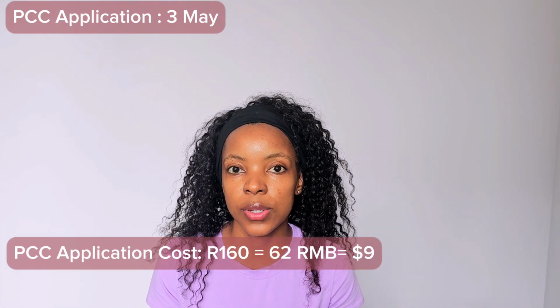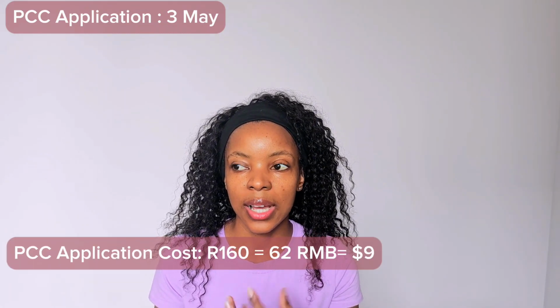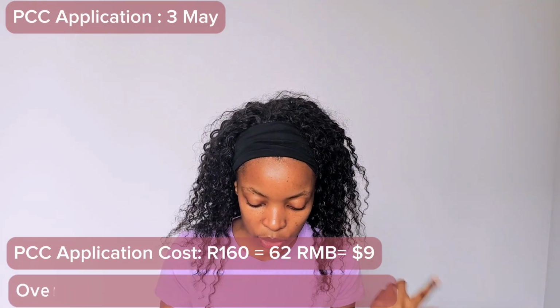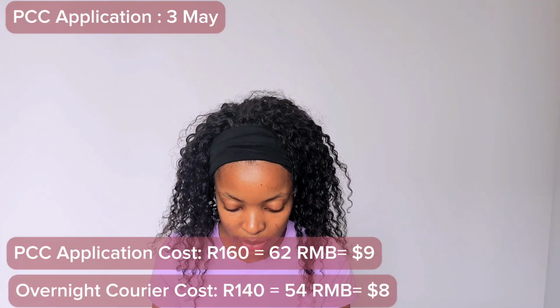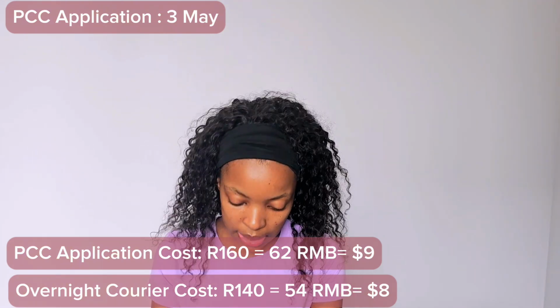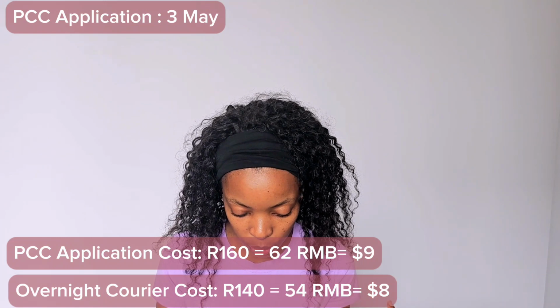So that day ended up being the 3rd of May. I paid 160, and in order to fast track the process, I took the fingerprints and delivered them myself to the CRC in Pretoria. I used an overnight courier service the very same day, 3rd of May. I paid 140 and it arrived at CRC the next day, which was the 4th of May.